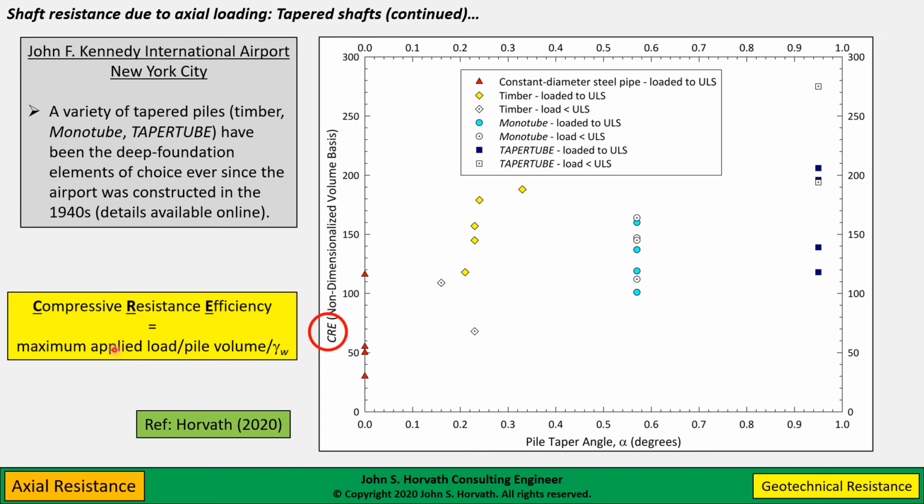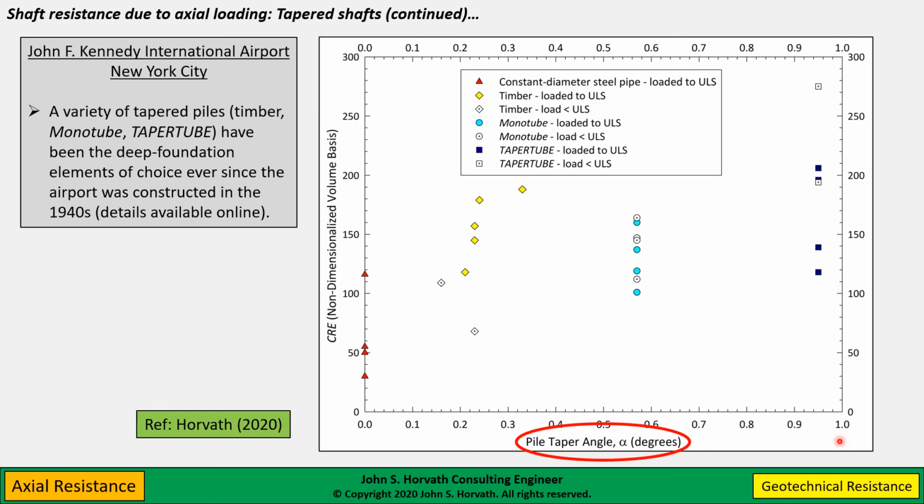So all I've done is max load divided by the pile volume, and I non-dimensionalize it by the unit weight of water so we don't have to worry about units. And I plot that against the pile taper angle. Obviously, a constant diameter pile has zero taper angle. And although there is some scatter in the data, very clearly there is a trend of increasing. The larger the CRE, the more efficient the pile.